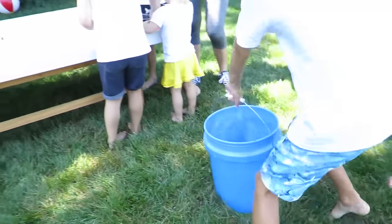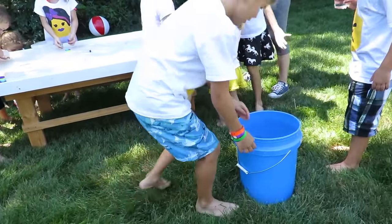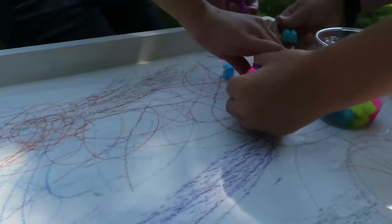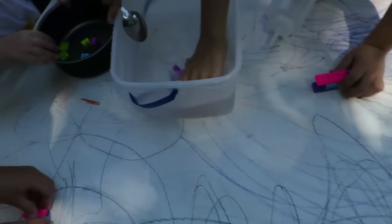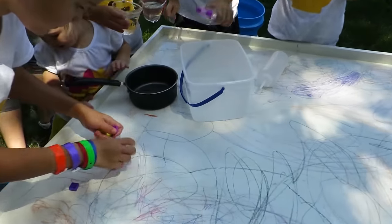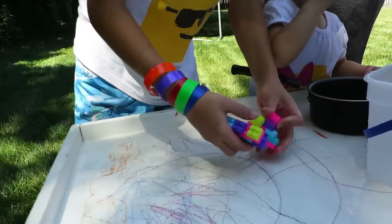Come on, we got a pool. Oh, the ice on the floor. We got to hold it. Birdie, gotta do it fast. No! Come on! Come on! You only have two more Legos. Two's gonna win!